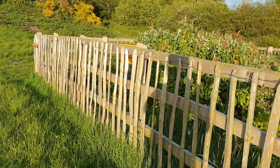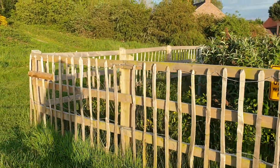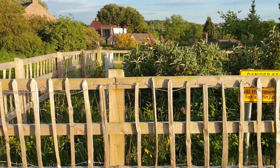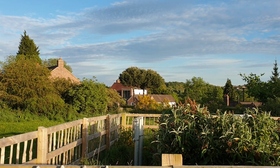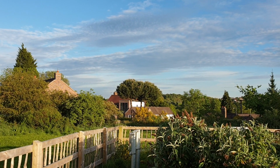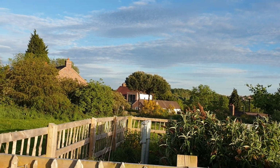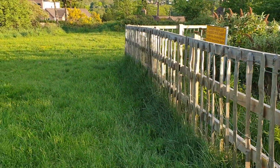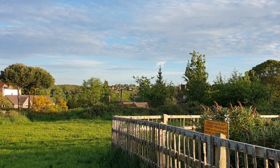Right then, as you can see, it's all fenced off for safety, and around the other side, like you saw, the kids have to go and break the fence. As you can see through the trees there, you can see the old Crown pub, which is being converted into accommodation of some sort. And in the distance you can see Broseley.